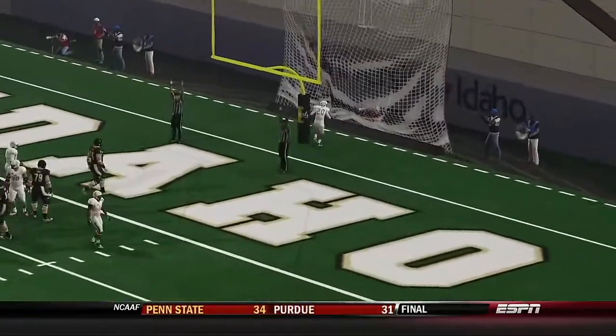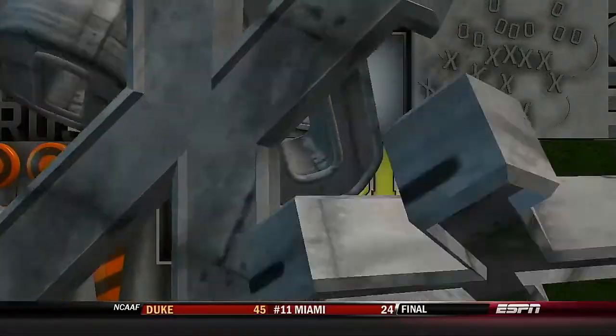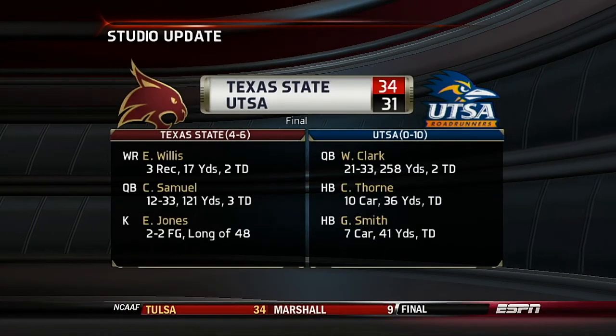He splits the uprights with the extra point. Time for an update from the studio. Reese, what have you got? Off we go to San Antonio. There was never any room to breathe in this game. The Bobcats win it 34-31.